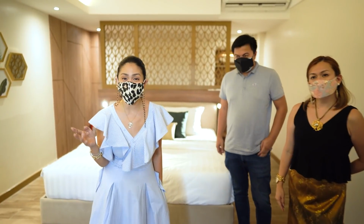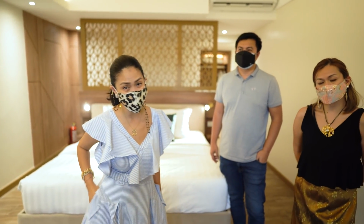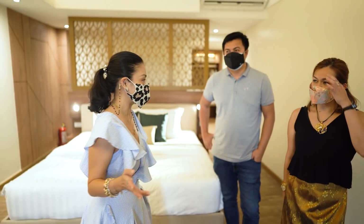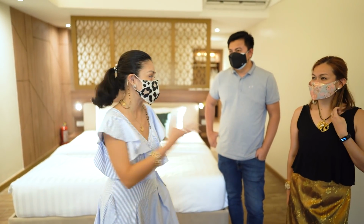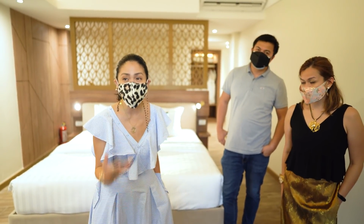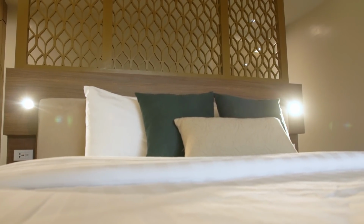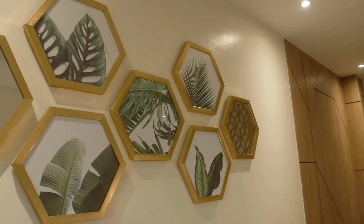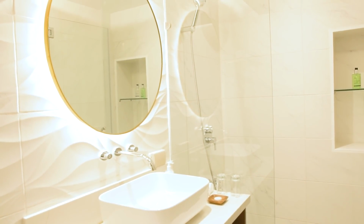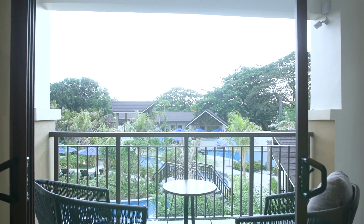So we've shown you 2 out of the 4 room categories here in Aureo, and what we liked about this is that it's very simple, yet it's homey, yet it's very warm. It speaks of the brand, and it speaks of the environment that is full of lush greens and the beach as well.